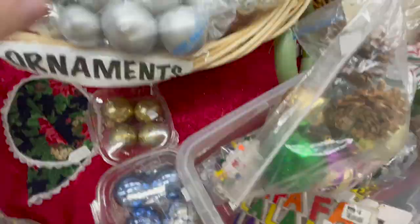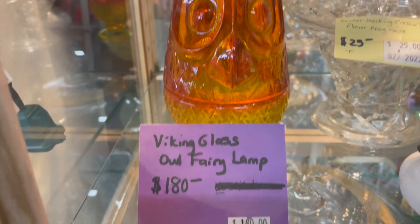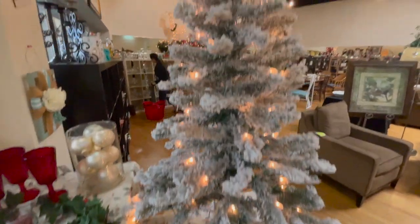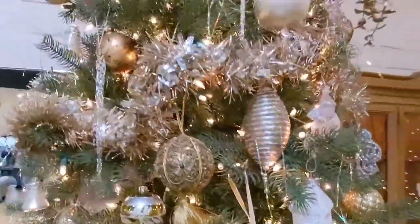to put on your wreaths or to make your own ornaments. There was a lot of really cool vintage, high quality mid-century items in their glass cases that they were selling for a little bit of a higher price. They also had really great Christmas trees, and those usually end up being around $300-$400 at Target or Walmart. So it's awesome to give a new life to all of these Christmas decorations that people have donated. And they're all really in good condition.